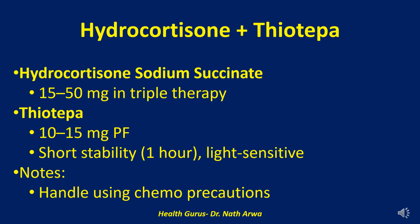This glucocorticoid is used not as a primary antineoplastic agent, but as a synergistic and anti-inflammatory component in triple intrathecal therapy. The typical dose is between 15 and 50 mg, depending on patient age, protocol, and co-administered agents. Its main job is to reduce meningeal inflammation, which can be triggered by cytotoxic agents like methotrexate and cytarabine. Think of hydrocortisone as the buffer agent, calming the storm inside the CNS.